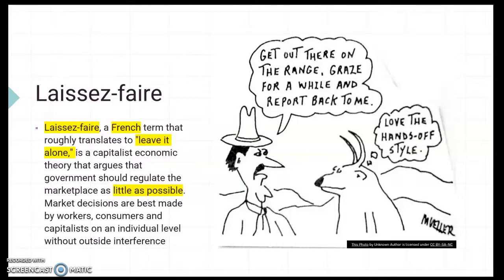Laissez-faire. Laissez-faire was basically to leave alone. That's what it translates to in French, which is a capitalist economic theory that argues that government should regulate the marketplace as little as possible. Market decisions are best made by workers, consumers, and capitalists on an individual level without outside interference.